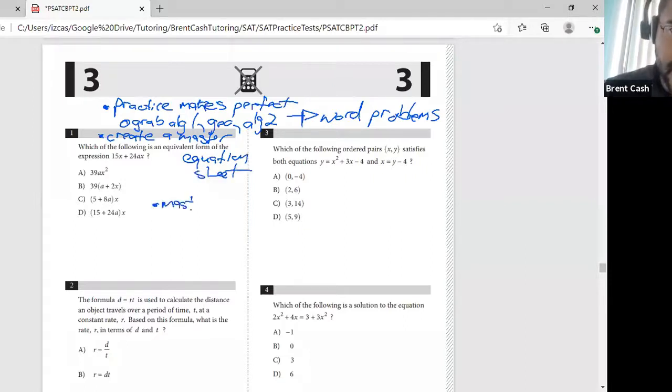You can master the TI-83 or TI-80, whatever. I think they're at like TI-92. I don't know what they're at. Master your TI-84 calculator. Sorry for my handwriting.